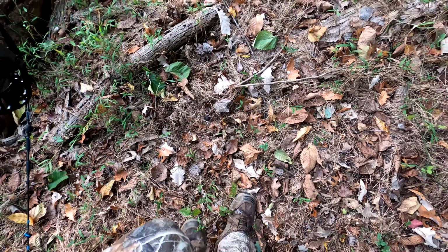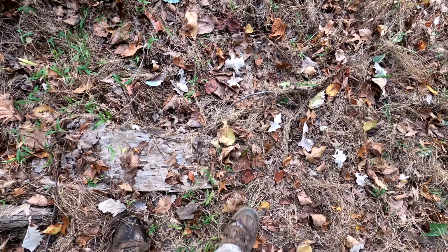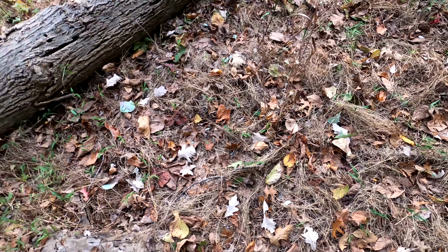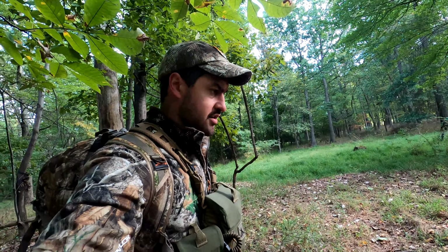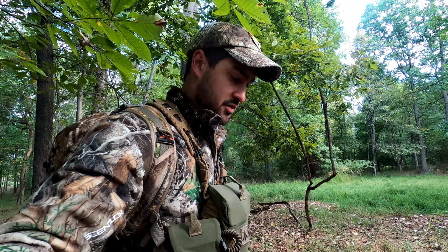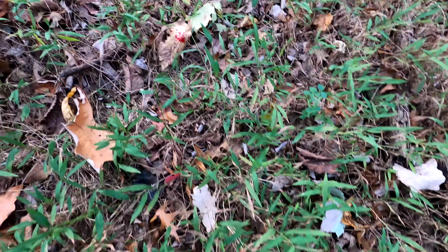This is where the first and second shot. Second shot was right there. First shot right here. I'm trying to find my arrow. And then I'll just track them in order. Gonna have to dig around a little for this arrow, and then I'll track the first deer because I'm not sure where she went. Second deer fell down just on the other side of this opening. Yep, gonna get started on the track first.